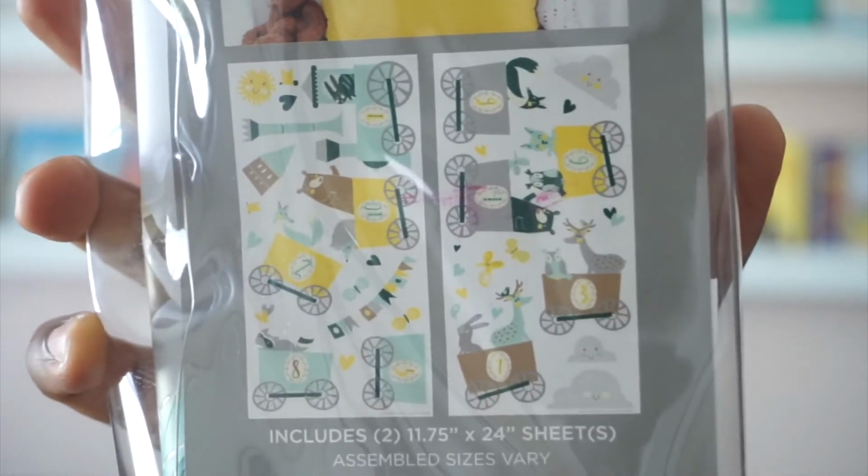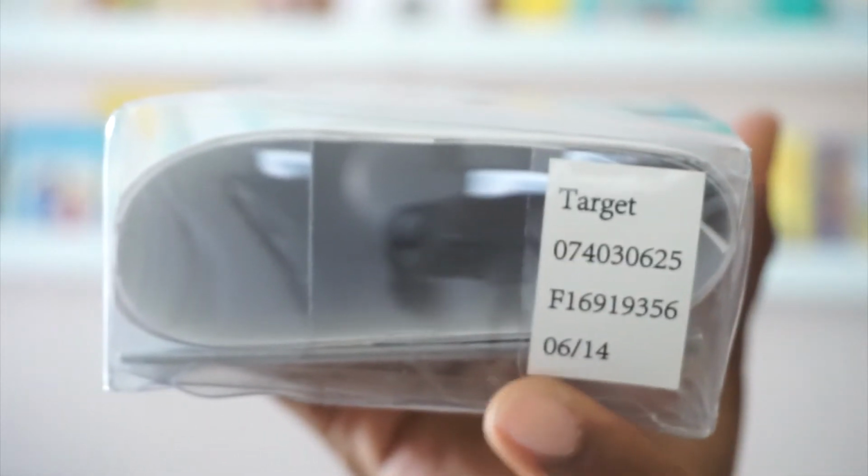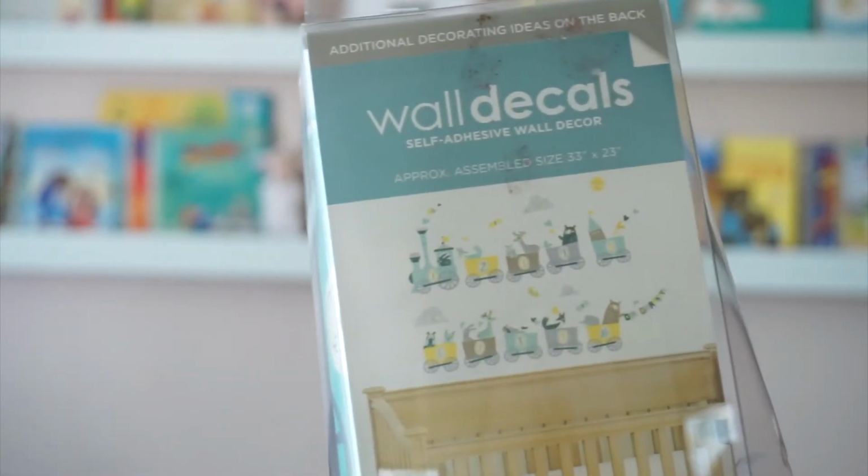And this is what it comes with, and these are the inspirations that they give you as far as design goes. This is what I was talking about at the bottom. It says Target, it has the number, and then it says June of 14. So if you want to try to search this on Amazon or eBay somewhere, then there's all the details.